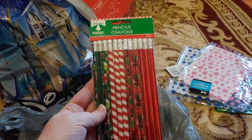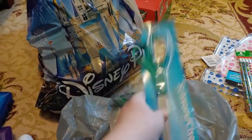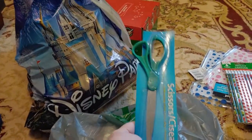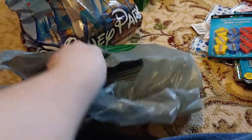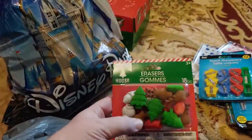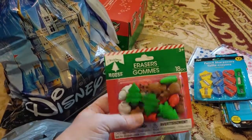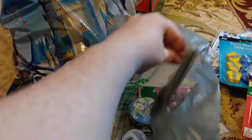Michael wanted to buy some more Christmassy pencils. So I had one pair of scissors, so we needed to buy another one. Pencil sharpeners. Michael liked these pencil topper erasers, so we got a pack. Got some combs for the boy, because we're going to do a boy and girl.